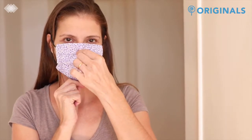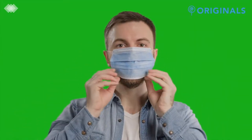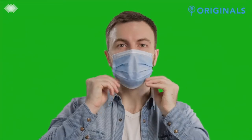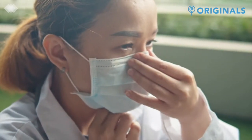When using a personal cloth face covering, make sure the mouth and nose are fully covered. The covering fits snugly against the sides of the face so there are no gaps. You do not have any difficulty breathing while wearing the cloth face covering. The cloth face covering can be tied or otherwise secured to prevent slipping. Avoid touching your face as much as possible.